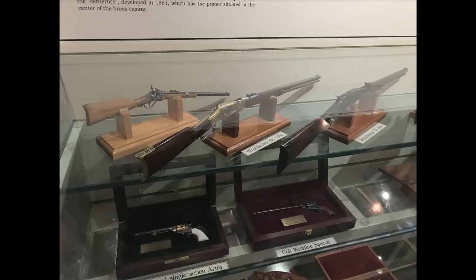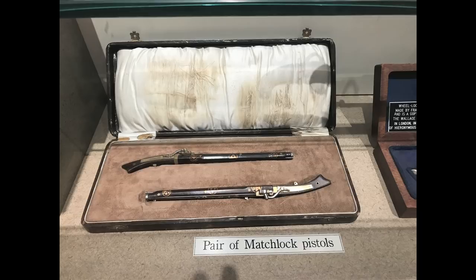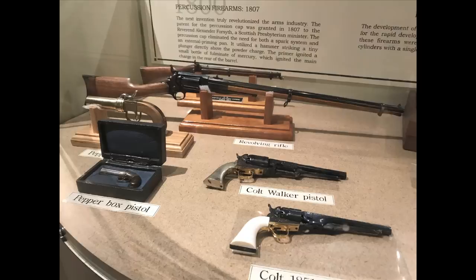And the craftsmanship. Good grief. Look at that. Just wonderful. Look at the wonderful tooling on this leather holster. Isn't that beautiful? And the picture doesn't do it justice. It's just teeny. If you're watching it on an iPhone, it might be about the right size. There you go. And even engraving, look at this pair of matchlock pistols. Oh, wonderful. And just carved ivory on this wheel lock. Just really amazing little works of art.